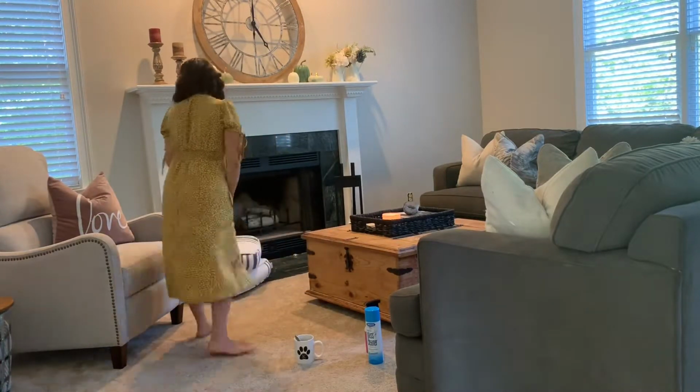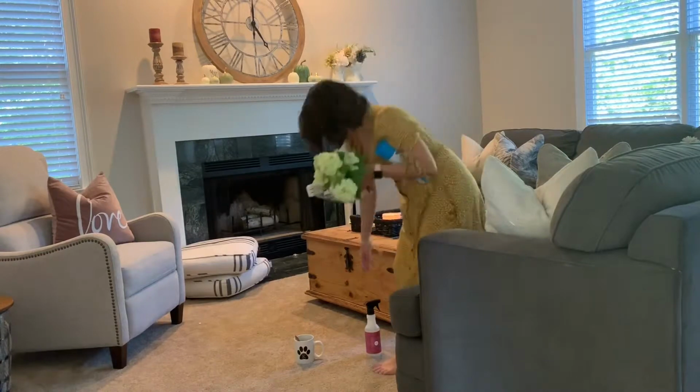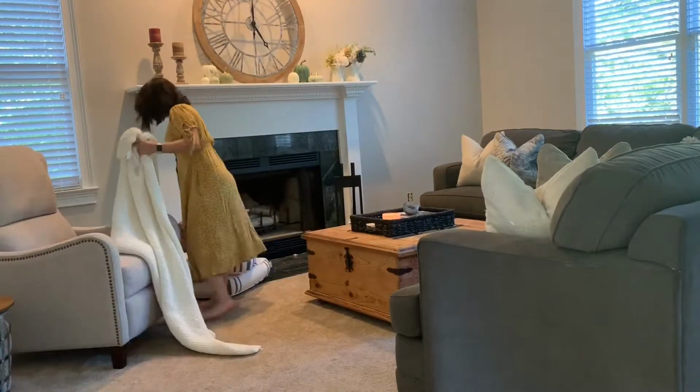And I don't know what to do with these big sitting pillows, because they had a place at our other house. I just don't have a place for them here, so I don't know what to do with them. And then I am like an octopus, and I'm going to grab everything and then bring a new blanket out.